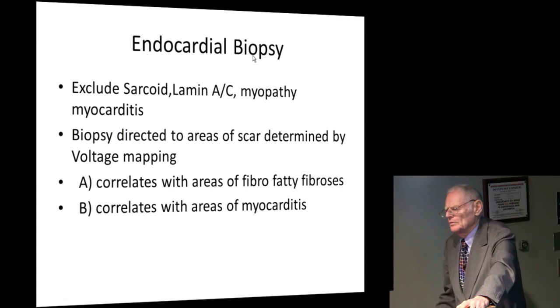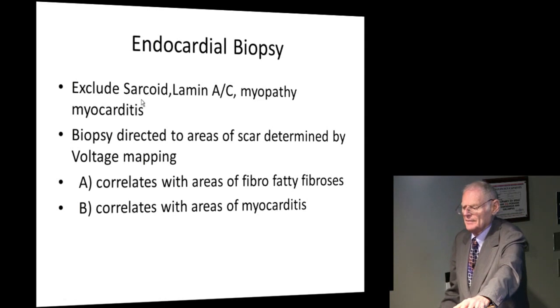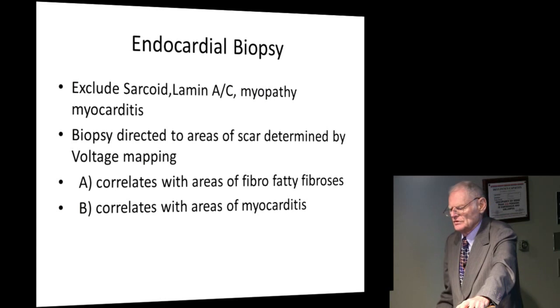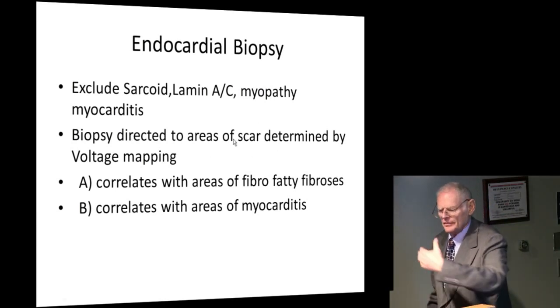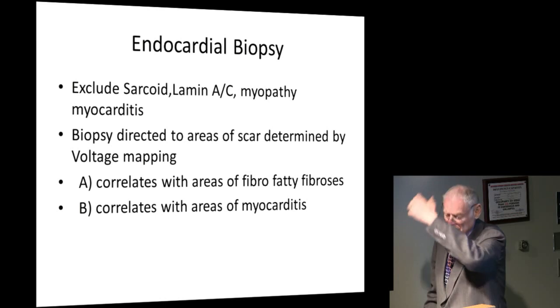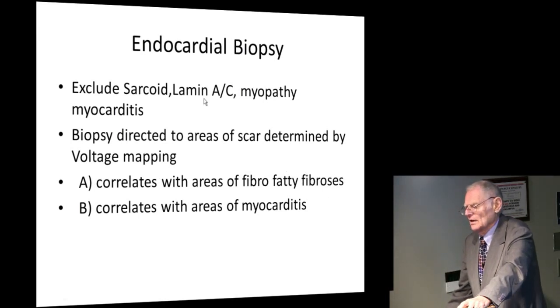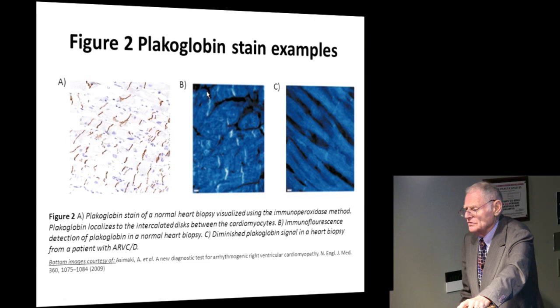Now, the argument for doing biopsies in patients where the diagnosis is uncertain is because we do have in our series 2 patients with sarcoid, a patient with Lamin disease, and occasionally you'll see patients who actually have myocarditis on biopsy. What you try to do is direct the biopsies to the area of scar, and the scar is usually on the free wall of the heart, and it's very dangerous to biopsy these areas. So we generally biopsy the septum, and we look for areas of fibrosis, and we exclude sarcoid and other diseases.